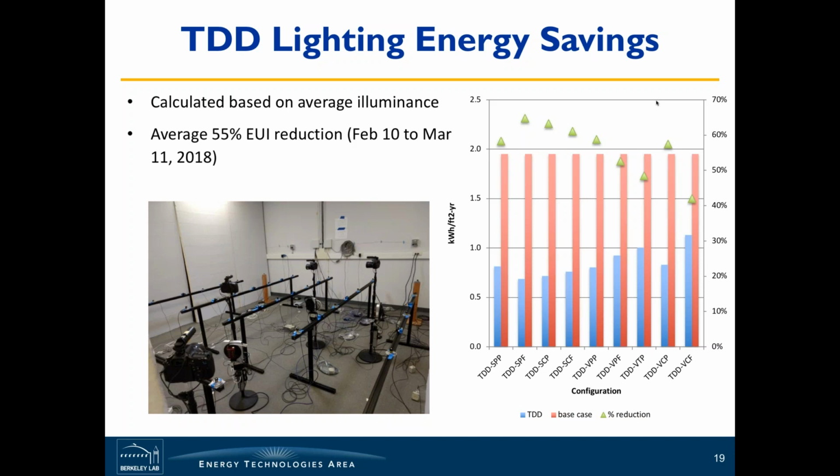Overall, there was a 55% energy use reduction in one of the test ranges, so sort of a lower sun angle winter period. And for each of the different configurations that we studied, which were different manufacturers, different lenses, different dome configurations, there was a pretty consistent range of energy savings in the 40 to 60% range over the base case, which did not have the skylight.